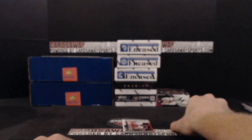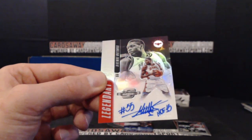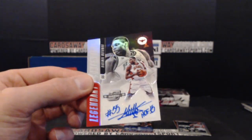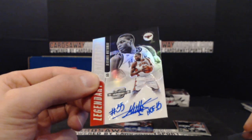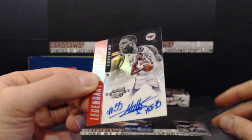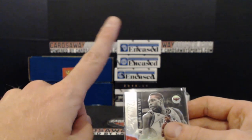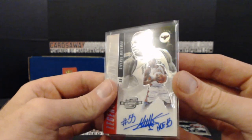And look at this. Start waving that finger, baby. Number 99, Dikembe Mutombo. Bam! We got the silver auto Dikembe Mutombo for the Atlanta Hawks. Atlanta. Coming to Robert W. Dikembe Mutombo. Not today, baby. Nice hit, Atlanta.